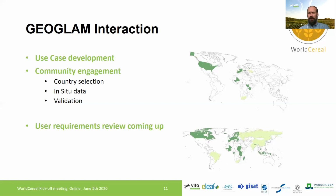So depending on country selection now in the first stage of the project, we will need to see where we will put our focus on. And then finally, we have the user requirements review coming up. So we will send out invitation in this network, and I hope you will be able to join and discuss with us.